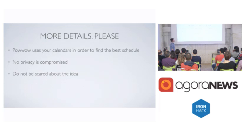So a little bit more detail. Powwow reads your calendar events, and it's going to take all the calendar events of all the attendees that you set, overlap everything and find the best schedule for that meeting. But no privacy is compromised. I'm going to talk a little bit about that later. So don't be scared about the idea of uploading your calendar events to the cloud.